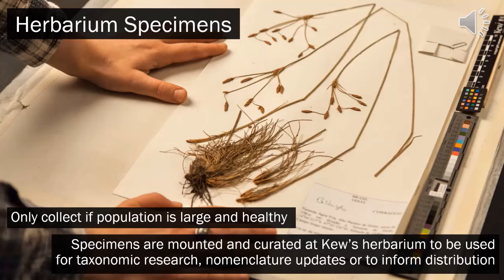While a herbarium specimen is a valuable addition to the seed collection, one should only be taken if the population is large and healthy. They can be used for taxonomic research and naming updates. Tissue can be sampled for DNA analysis, and they are a biological record often used to inform the distribution of a species.